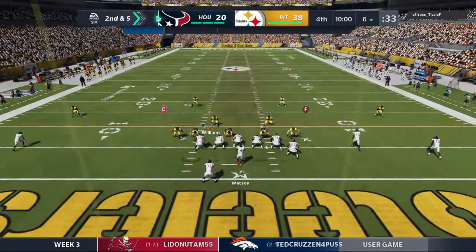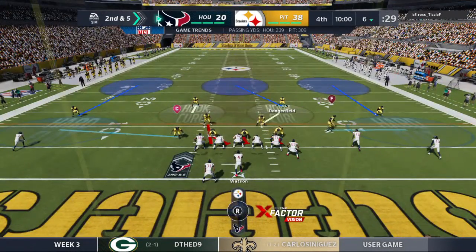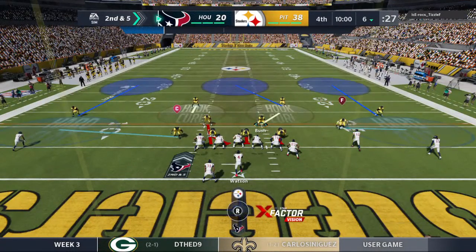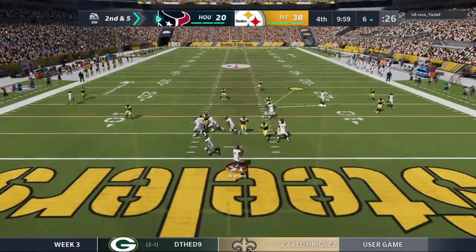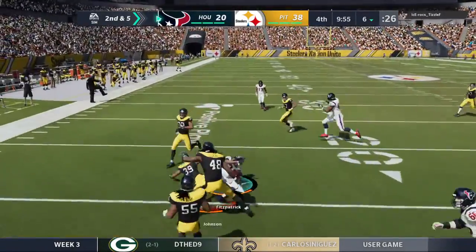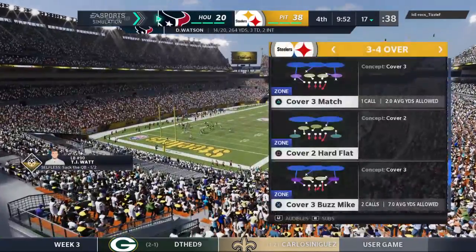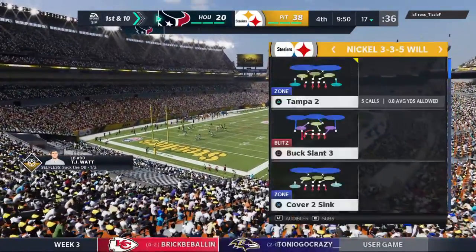Four receivers to keep tabs on here. 3 of them to the right side on 2nd and 5. Watson now to throw. Screen play, Johnson. And they'll get him down up past the 15. 12 yards there and a first down.